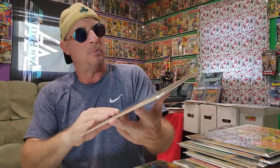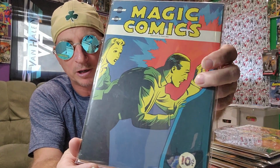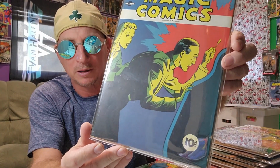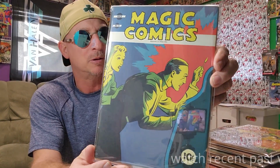Okay, we got 4 more books. I want to end with a huge one. It's a disappointing story, but it's a huge book, and I'll explain it later. Magic Comics. This book is gorgeous. And if you know me, I'm collecting all the Mandrake covers. I think there's 22, the first 29 issues in the run, and I already have, I think, 12 now. So I'm over halfway. I'm over that hump.